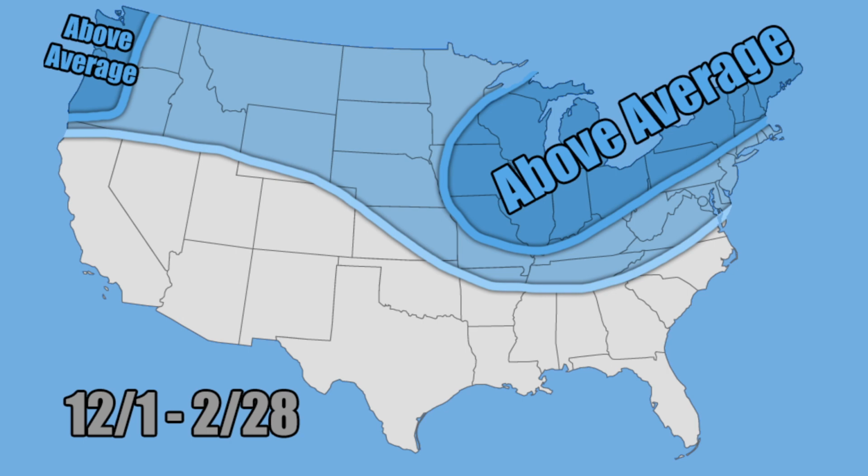This could in turn lead to some snowier conditions, or at least more chances of seeing snowfall for the Ohio Valley and the interior Northeast, as well as parts of northern New England. You are looking at moderately above average snowfall, and that's mainly due to that La Nina, with especially the storm tracks that are going to be likely this year.